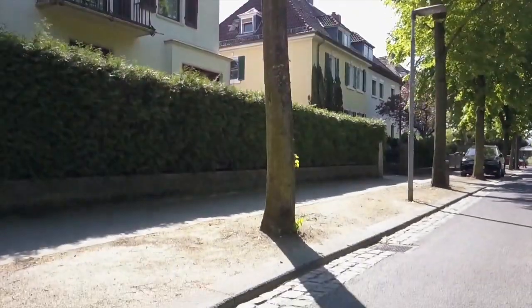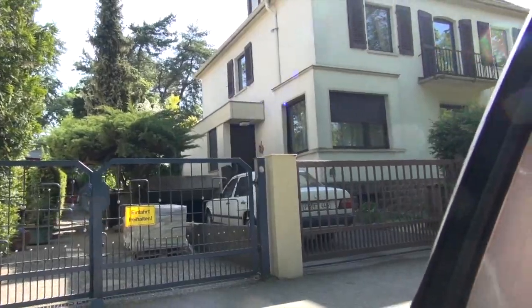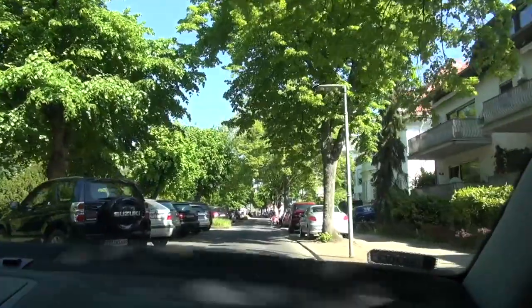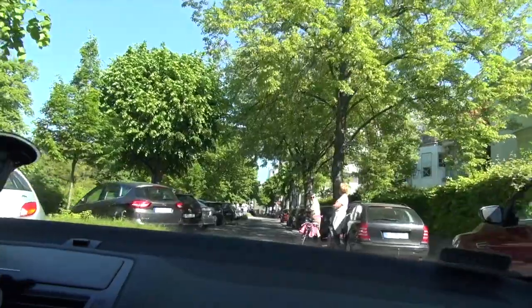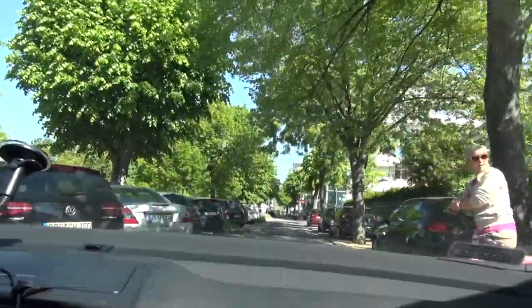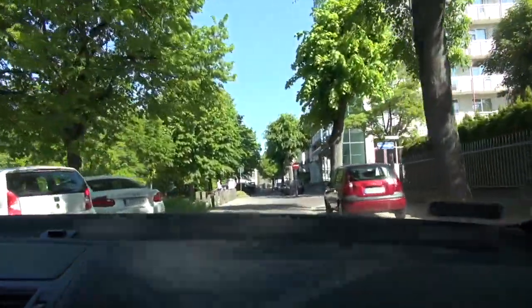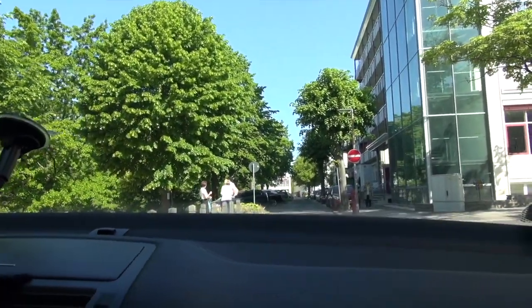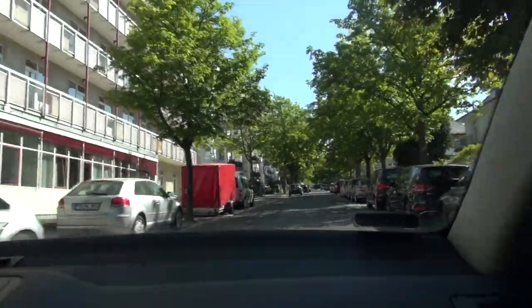The Glory is back on the ground. Yes, indeed. All right, so if Elvis left here, heading to work, this is what it would look like. Of course, the trees were not this large at that time. Everybody rides bicycles here. It's actually over here. Okay, what is this street? This is Schillerstraße.